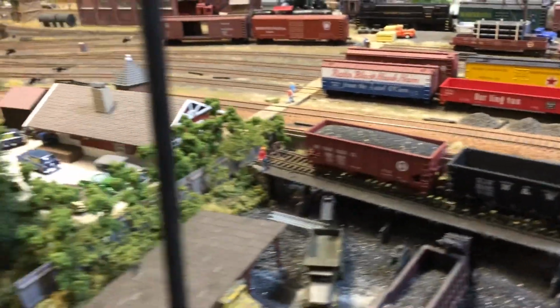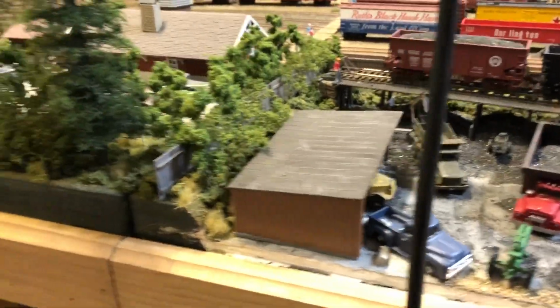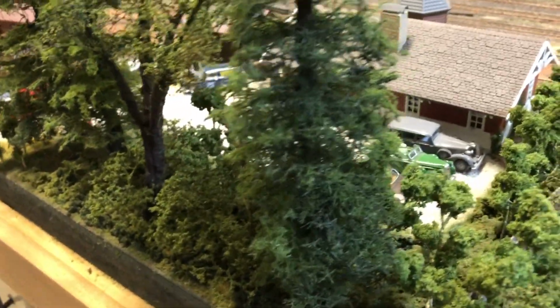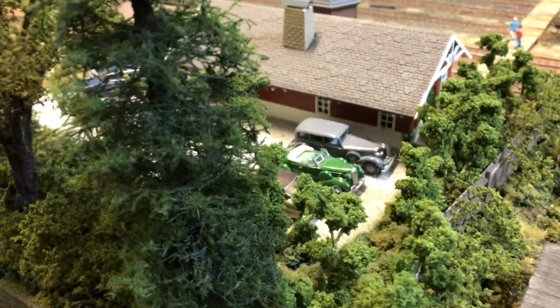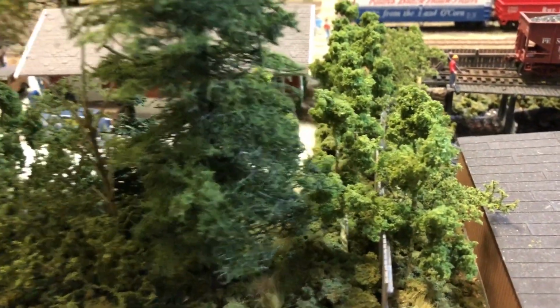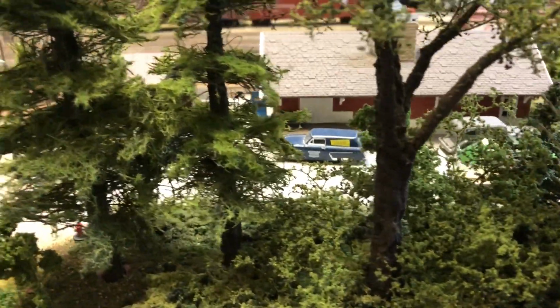Moving across, excuse the power cord. My garage has a box up top that I'm getting my power from. On the back side of the station, depending upon how I look at it, I could see in for the parking area, a lot of brush, a lot of trees growing along the property line for the coal yard, little thickets where you can kind of look through.